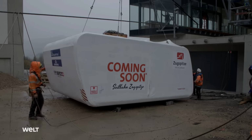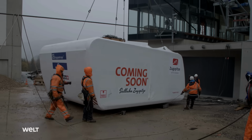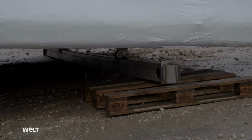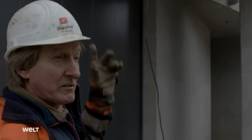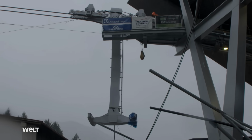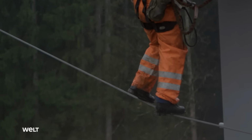The ground is uneven here. The crew uses pallets to create a level surface. Like this? That's all right. Now we'll pull the running gear out over the cabin. Then we'll pull it up with the 4 Habegger jacks and mount the chain. The cable winches on the ground lift the running gear up from the station.